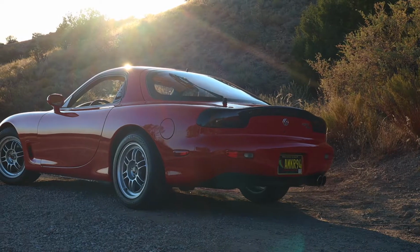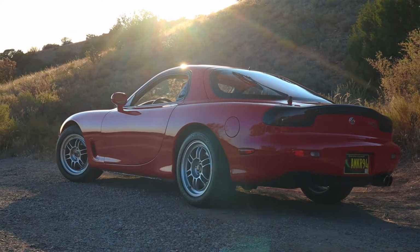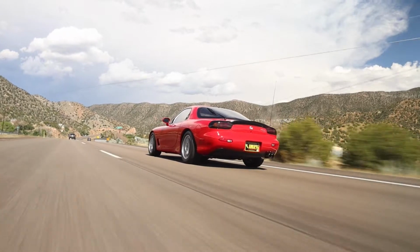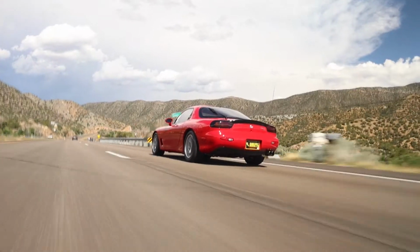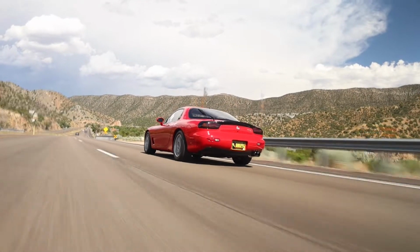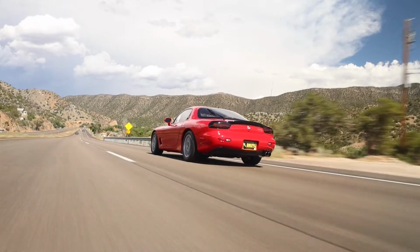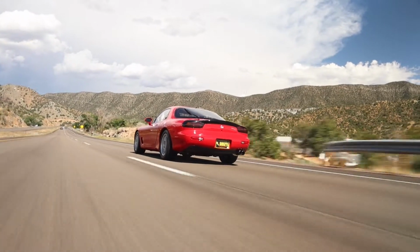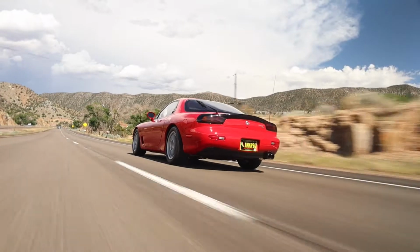So this car rides really nice. It's comfortable. You see these reviews on these RX-7s, and a lot of the times they complain about the ride being overly harsh and whatnot, but this car, it's got a very nice ride. It's got nice damping. It's firm, but it's not abusive at all. It feels really good. It's very comfortable on the road, smooth.